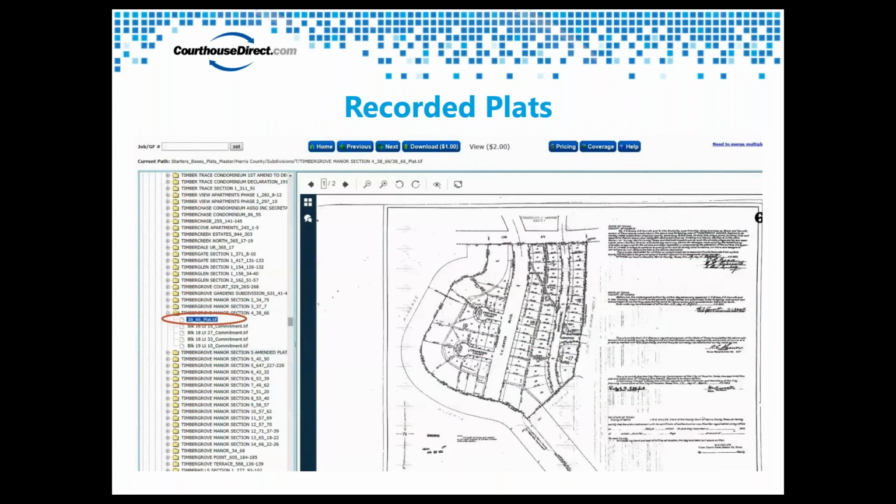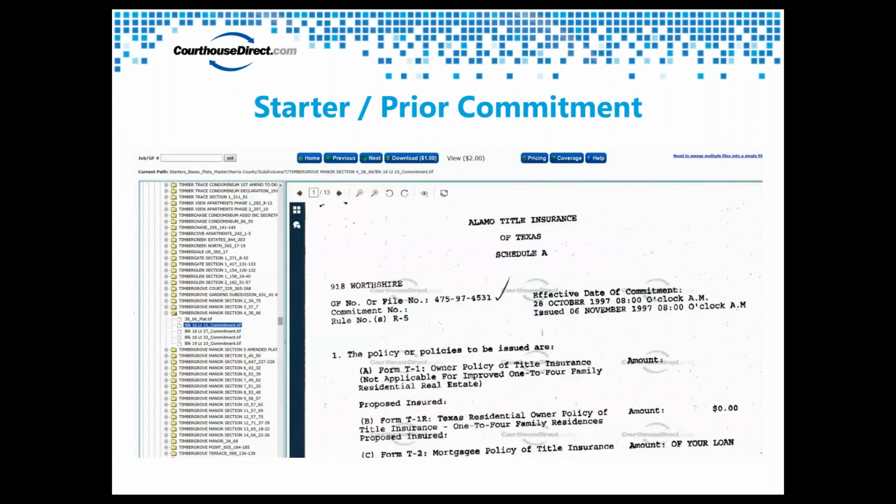So again, you click on the plat, you see the plat itself. It's important, of course, that when we scan these records, we capture all the dedicating language of the plat, and again, make these as legible as they can be. And then we click on the title commitment, and we look at Schedule A. Again, we focus on the date of the Schedule A. We're saying, okay, the date is October 28, 1997. So whatever information I'm able to gain from this particular starter file, I'll know I need to run title forward, at least look for deed restrictions, from 1997 forward.